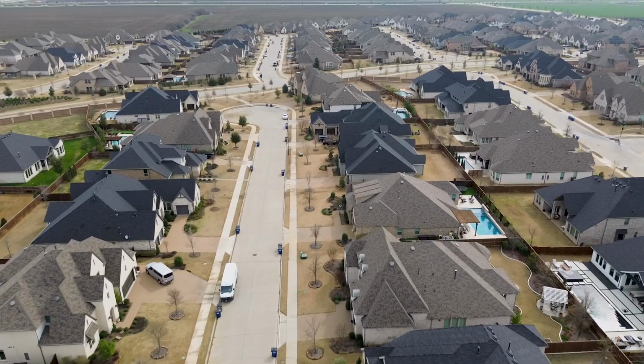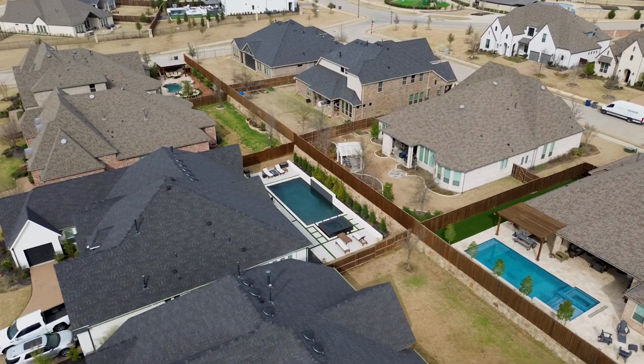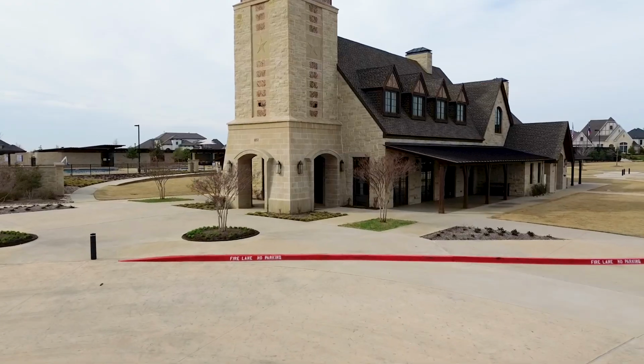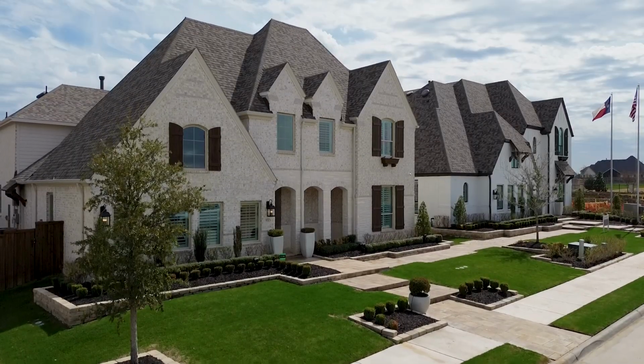And of course, this is Prosper. So you're gonna have Prosper ISD schools and an elementary school here in the community. So an easy drive to those places as well, but an absolutely incredible neighborhood. And I hope you enjoy today's tour. So we're gonna be checking out this amazing amenity center, as well as a couple of beautiful model homes and everything that this neighborhood has to offer. So make sure you stick around, because we're getting after it right now.